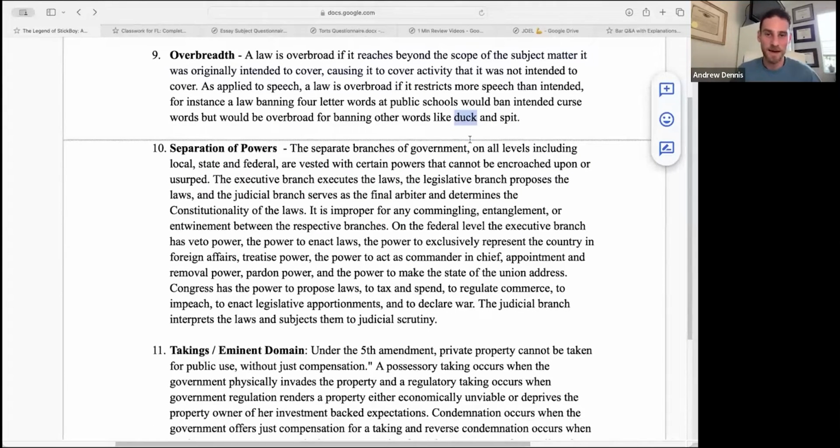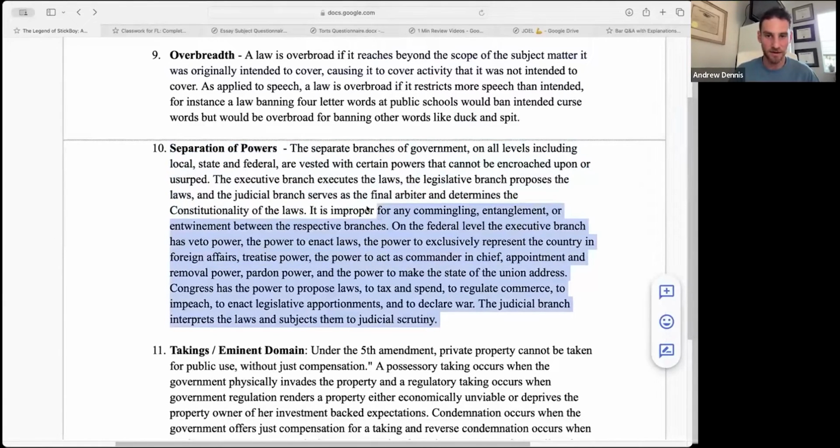Separation of powers. The separate branches of the government on all levels, including, this is an important one, right? This is a hard thing to write about, so I try to do my best to make it digestible. And I actually talk about it again in my subsequent subchapter. But anyway, separation of powers.